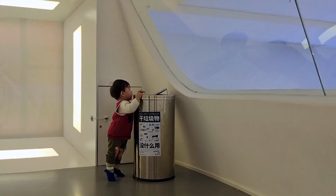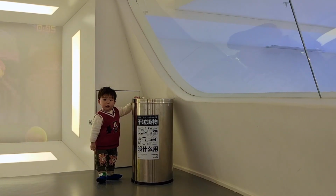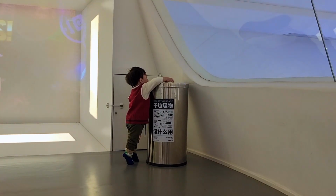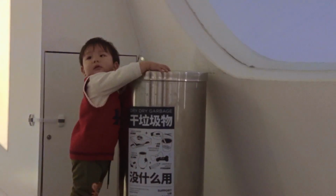Like he was throwing these cars one by one in the dustbin. Then when Nono takes the toys and cars into the dustbin, the car goes in.